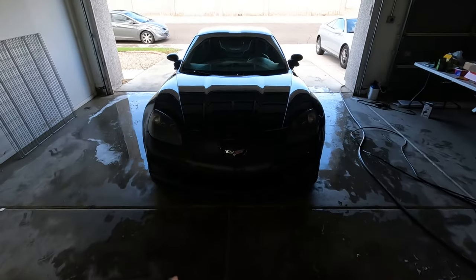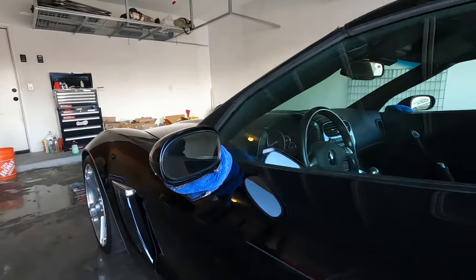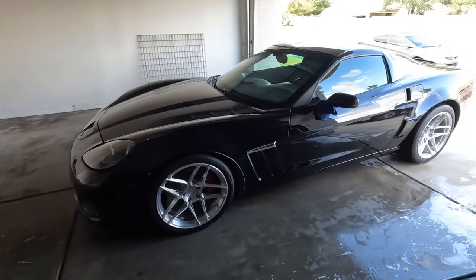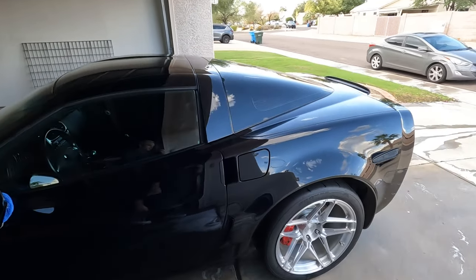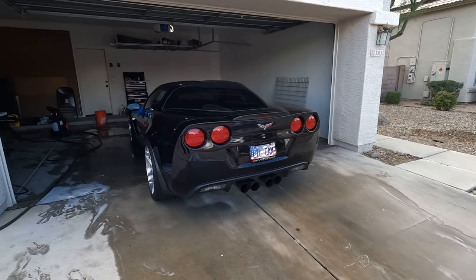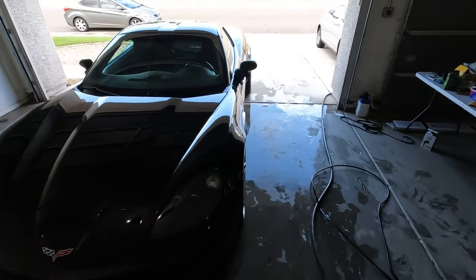Well, she's nice and clean. I'm not sure how many of you C6 owners deal with this, but I have to put a towel around my mirrors every single time I wash the car, because otherwise it will drip down. I love the look of a black car when it's nice and clean, but how long does it really stay clean for? Maybe 10 minutes or so? Go and drive it, and there's a bunch of dust and fuzzies sticking to it.